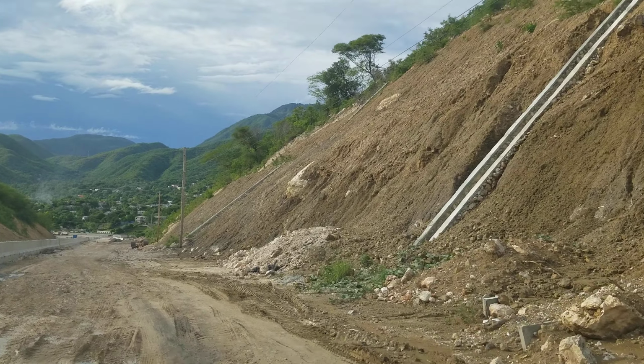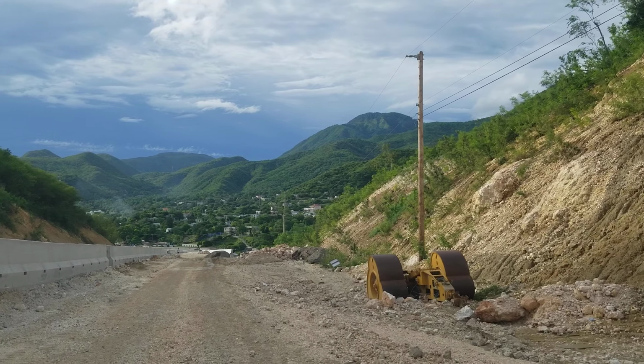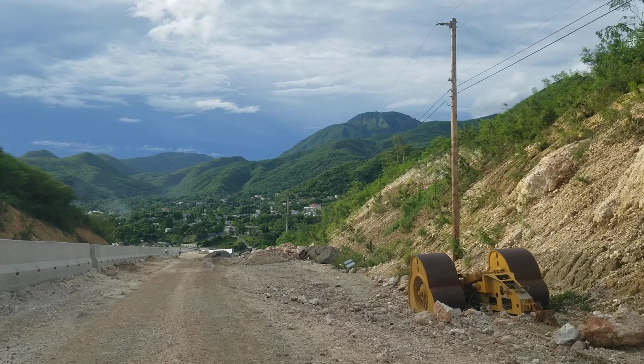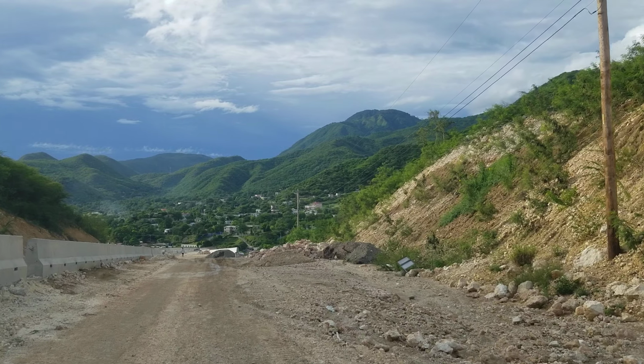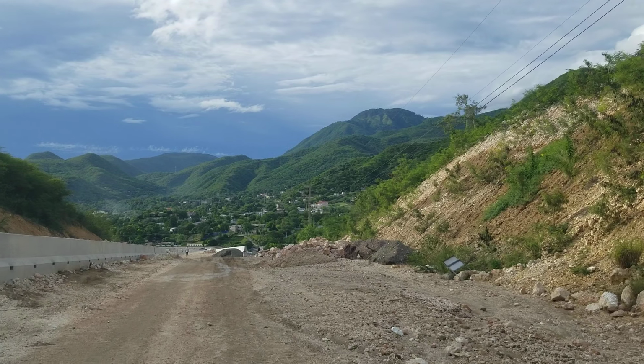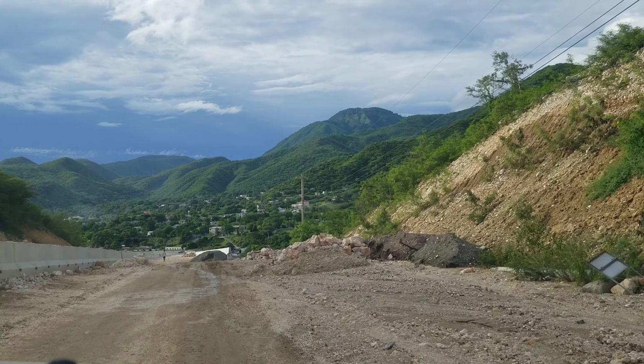So this road is straight ahead now is 11 miles Bull Bay area, and a bridge was built at this section. We're coming up on the bridge now. We're just going to make sure we can drive on the bridge.